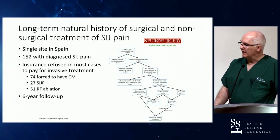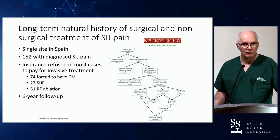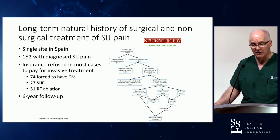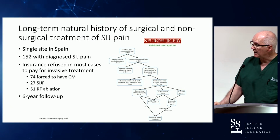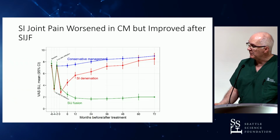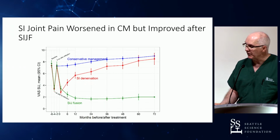So Vicente Vanaclocha in Spain, based on patients' insurance, they either were able to get physical therapy only, radiofrequency ablation, or surgical treatment. So it's not randomized. So the cohorts aren't exactly equal, but it's a similar patient population. And he looked at these patients out to 6 years, and the patients who only got non-operative management actually, in fact, got worse and had a higher opioid use rate.